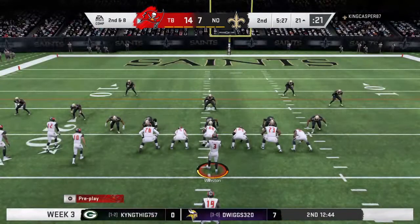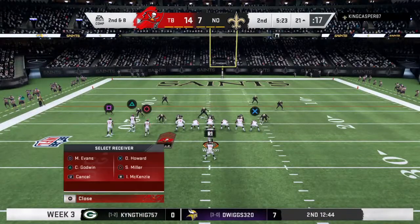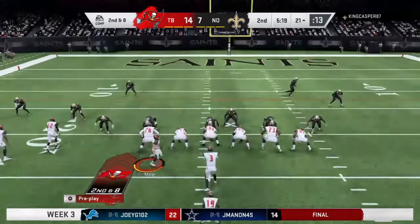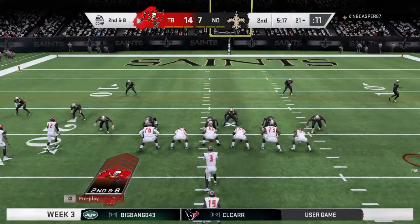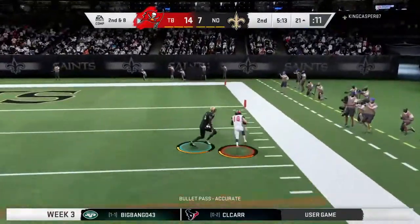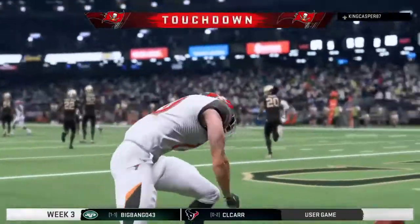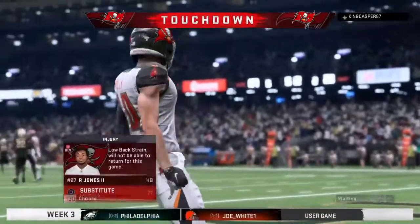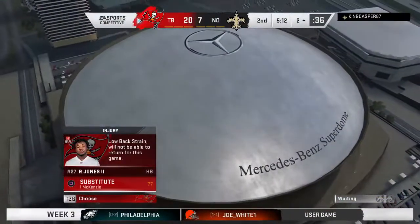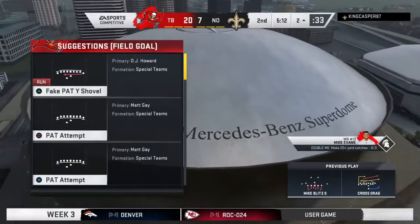A 4-receiver look here. 3 out to the left, 1 to the right on 2nd and 8. To throw is Winston. He completes this into the hands of Miller. And he's into the end zone. Touchdown, Buccaneers. Scott Miller, his second touchdown on the season as the Buccaneers tack on to their lead.